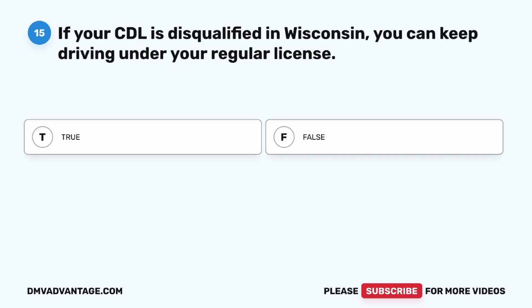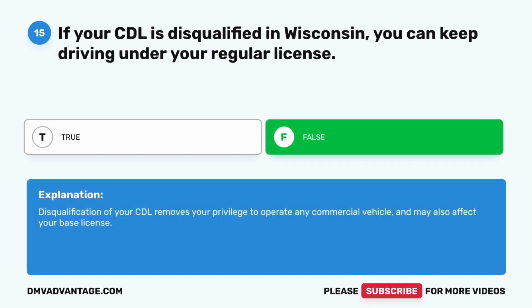Question 15. If your CDL is disqualified in Wisconsin, you can keep driving under your regular license. True or false? False. Disqualification of your CDL removes your privilege to operate any commercial vehicle and may also affect your base license.